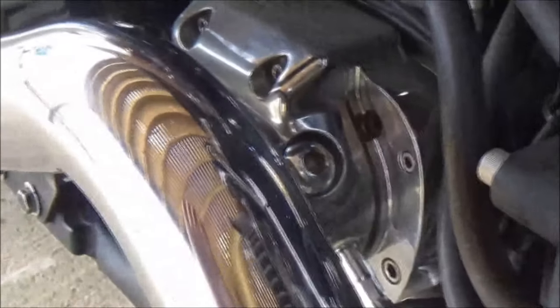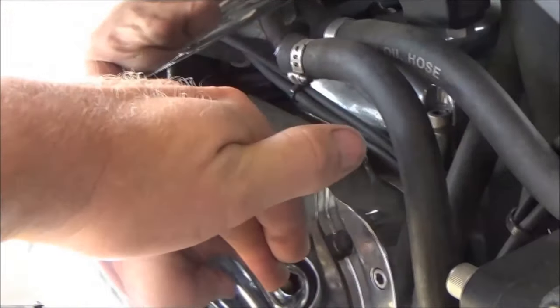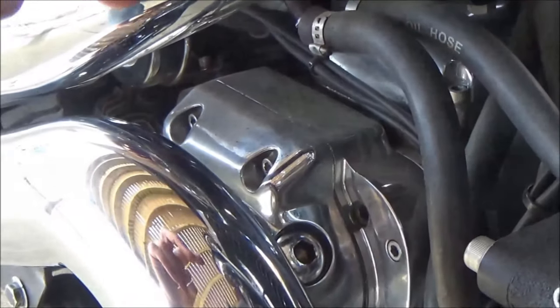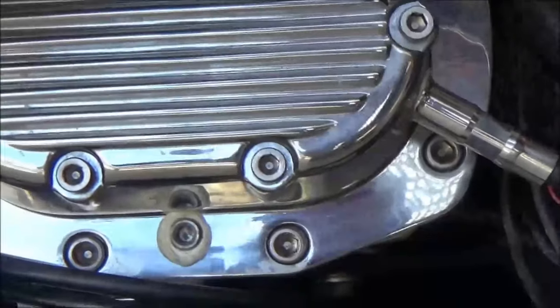All right, let's go make sure I covered this. This is the transmission fill plug, okay? Just like a Harley Davidson design. On this bike, the bike needs to be straight up and down. It cannot be on the kickstand. And you just set this on here, and there's a low and high mark on there. When you change the fluid, there's a drain bolt right here. The bike, once again, needs to be propped up, if anything, even tipped a little bit to the right side.